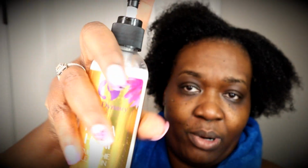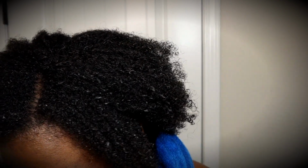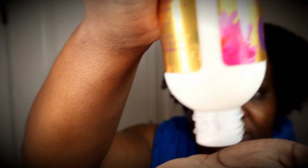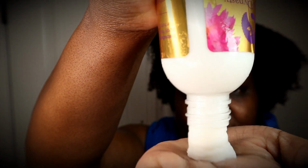If you know me, I always have problems with the pumps. Okay, this is another one. It's not coming out, it's too thick, or feels thick. That other one wasn't coming up either, but let's see. Yeah, this seems to be a little thicker. Okay, yeah, I like that. I like that. So I'm gonna use the leave-in.